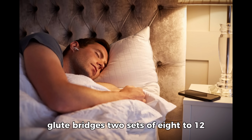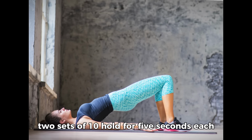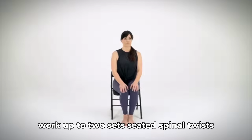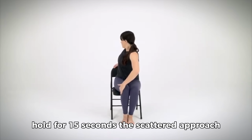Glute bridges: 2 sets of 8 to 12, perfect for bedtime. Scapular retractions: 2 sets of 10, hold for 5 seconds each. Push-ups: start with 1 set of 5 to 10, work up to 2 sets. Seated spinal twists: 5 twists each direction, hold for 15 seconds.